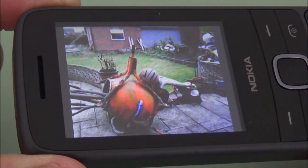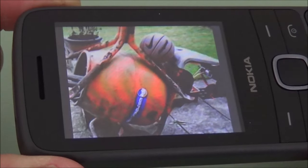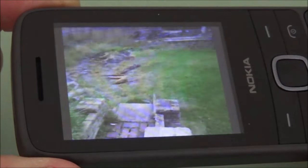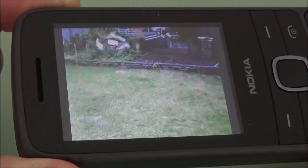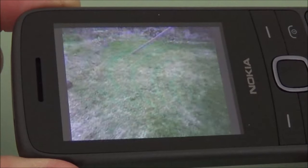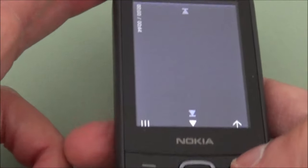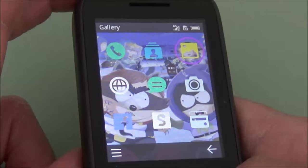Here's the zooming, you can zoom in. Zoom. It is watchable, but it's not got the quality that you expect. So yeah, there it is. Okay, that's for that. So like I said, it's watchable, but it's not great quality.